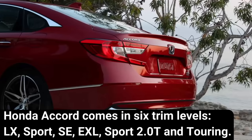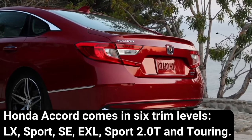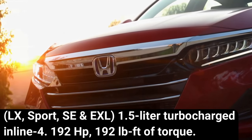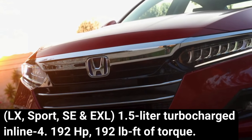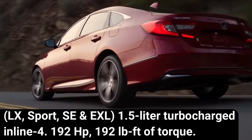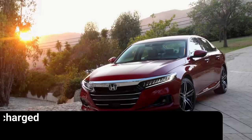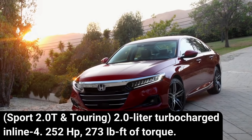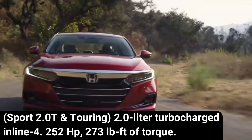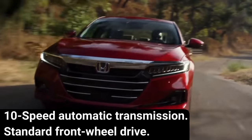Honda Accord comes in 6 trim levels: LX, Sport, SE, EX-L, Sport 2.0T, and Touring. LX, Sport, SE, and EX-L are powered by a 1.5-liter turbocharged inline-4, 192 horsepower, and 192 pound-feet of torque. Paired to a continuously variable automatic transmission with front-wheel drive. The Sport 2.0T and Touring receive a 2.0-liter turbocharged inline-4, 252 horsepower, and 273 pound-feet of torque. Both are paired to a 10-speed automatic transmission, with front-wheel drive.